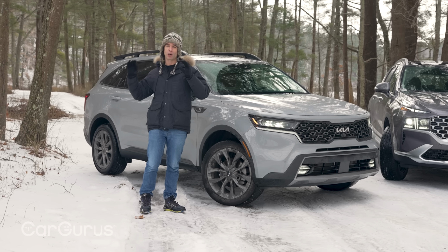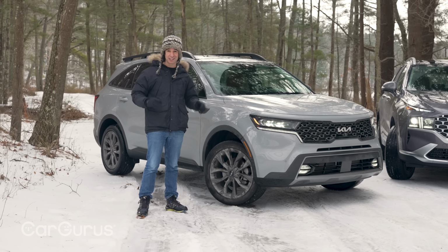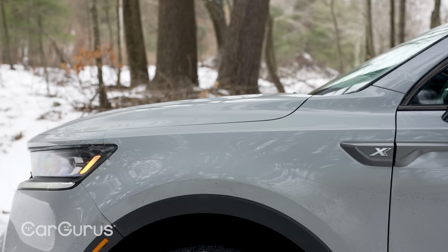The Sorento is more classic SUV. You get that more boxy shape, the more chiseled lines. The headlights are where you expect them to be. It's not boring, but it just is more square. I like that too. This is the X-Line.